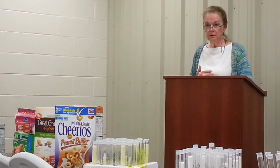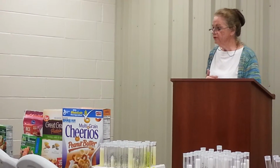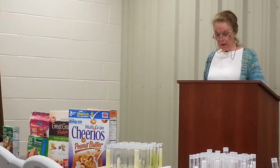1 gram of fat is 1/4 of a teaspoon. Think about how small 1/4 of a teaspoon is. That is 1 gram of fat, and that is your 9 calories. So when we slather the butter on our toast, we're not getting 9 calories. We're probably getting 4 or 5 times that much. It's important to watch your serving size for that reason.